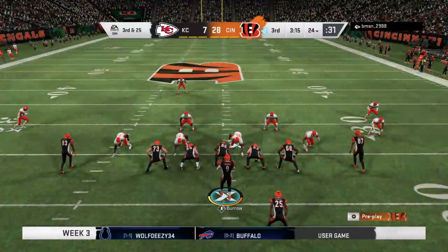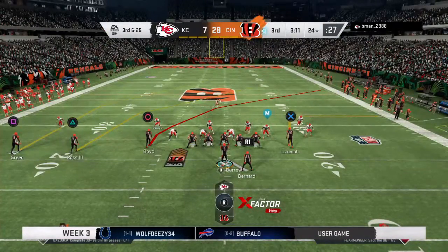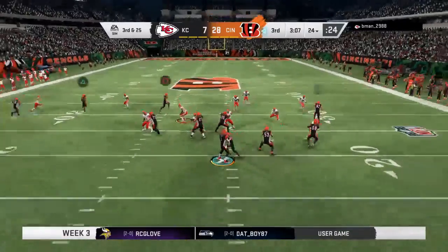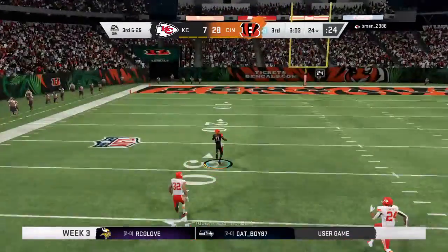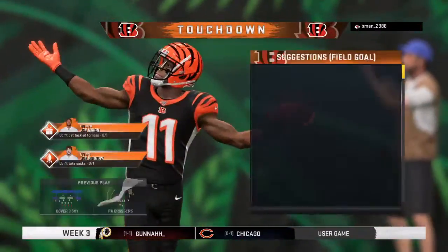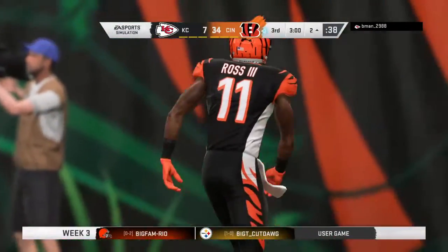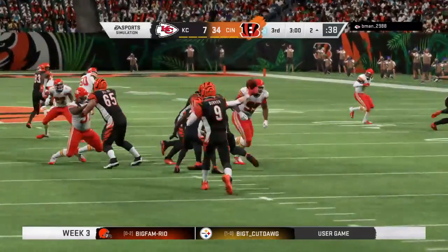So following the holding call, what can they do here on 3rd and long? Watch the slant. Smooth. Off the play fake, he'll look to throw. Going deep downfield for Ross. And that's caught inside the 30, and all the way in for a Cincinnati score. John Ross, 76 yards. Now the Bengals, they widen their lead.